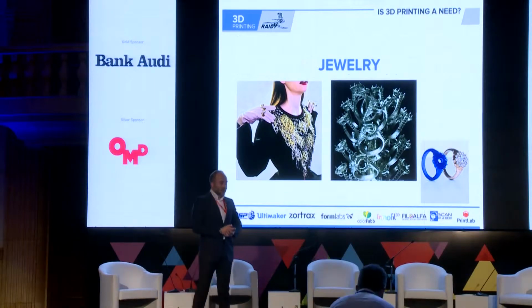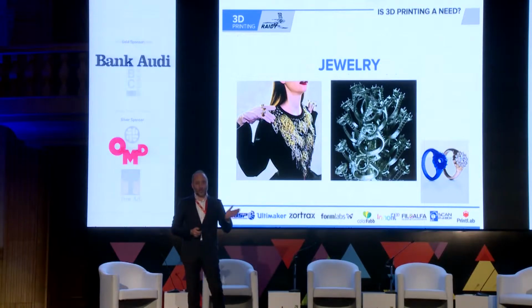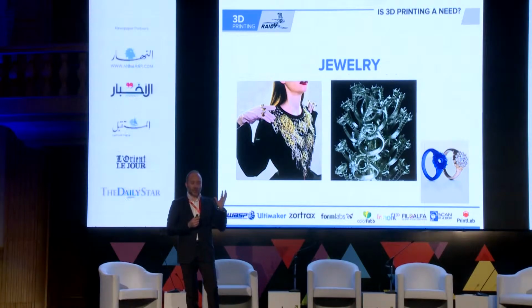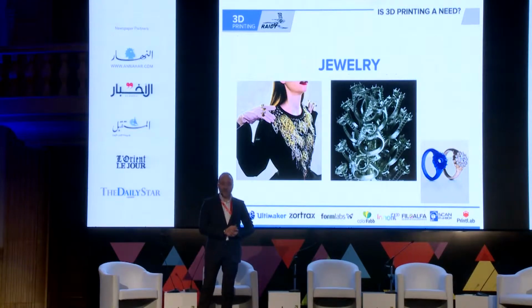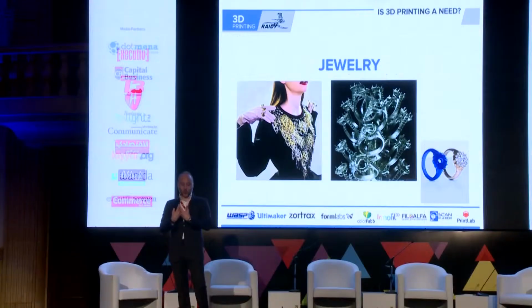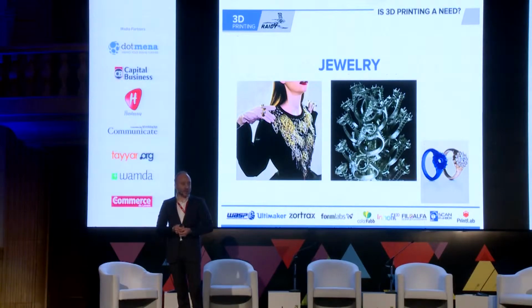Jewelries. Today, using the DLP or the SLA technology, any jeweler can make their own molds for jewelries. There are different types of resin. The one that is most commonly used for jewelry is the castable resin. So today, any jeweler or jewelry designer has the freedom to produce his own molds himself.